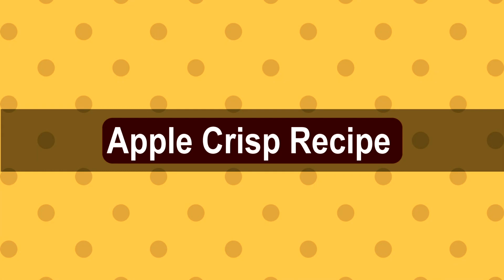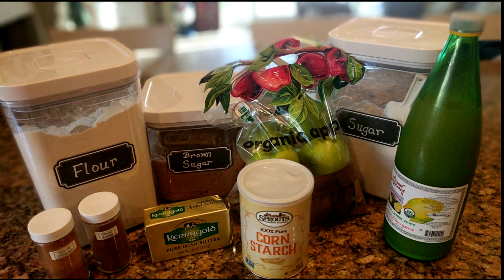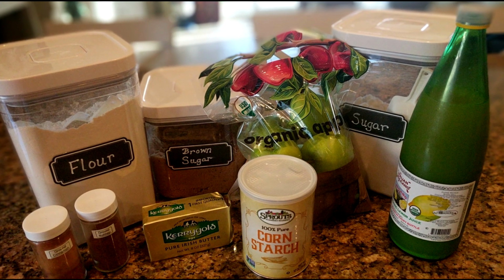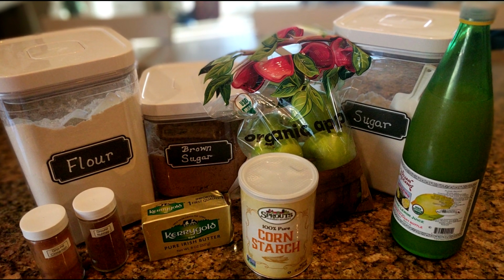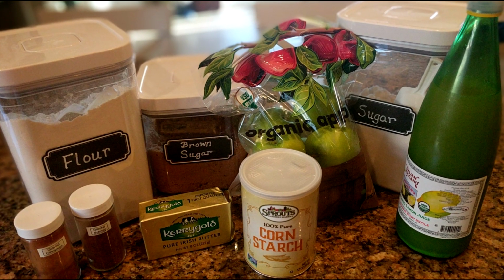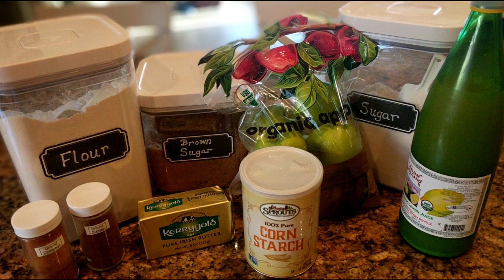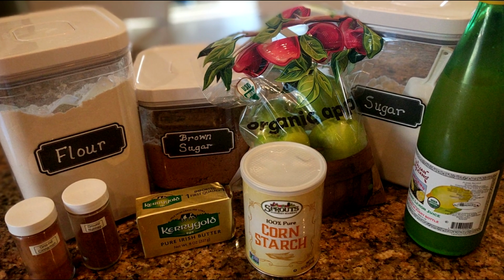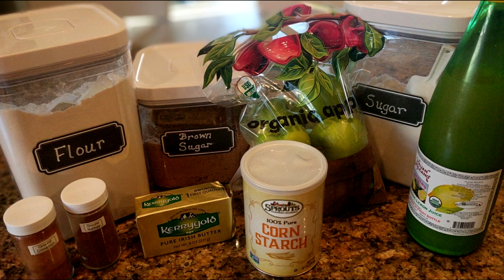And now my recipe for apple crisp. For this recipe, you'll need 3 pounds of apples, the juice of 1 lemon or a tablespoon of already juiced lemon juice, a tablespoon of cornstarch, half a cup of sugar, a 1/4 teaspoon cinnamon, and 1/8 of a teaspoon nutmeg. You will also need a 1½ quart baking dish. And then for the topping, you'll need 1 cup flour, half a cup of brown sugar, a pinch of salt, and 6 tablespoons of unsalted butter, cubed.